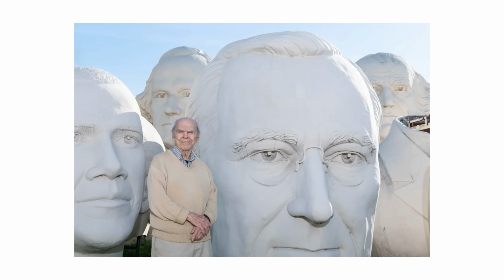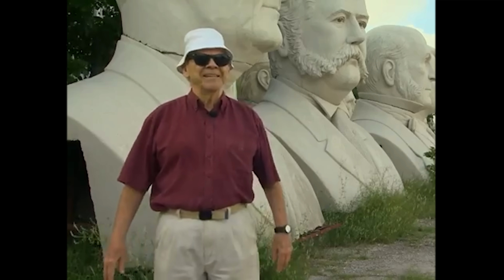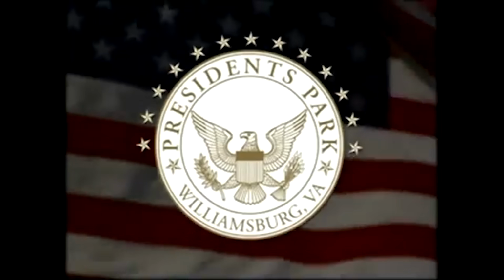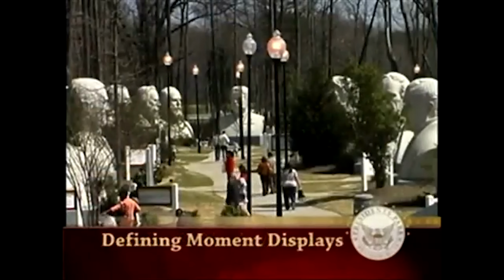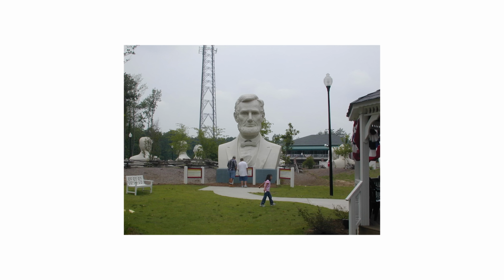And after completion, he needed somewhere to display them, so he found a local entrepreneur in Williamsburg, Virginia that had an idea. That idea was called President's Park. Open to the public in 2004, the park was an idyllic place for visitors to learn about our U.S. presidents in a unique way.